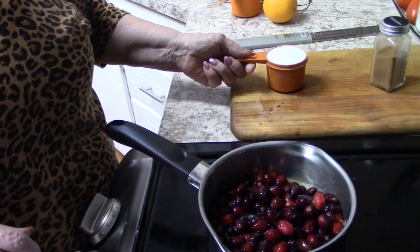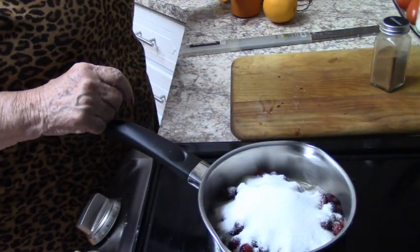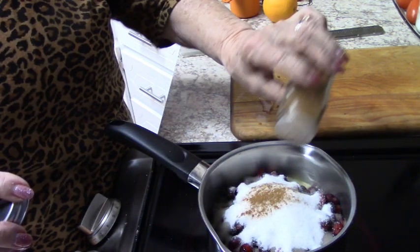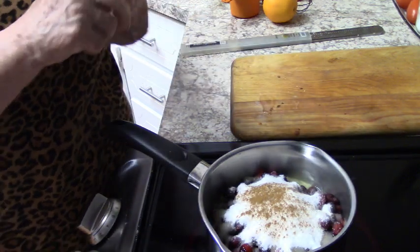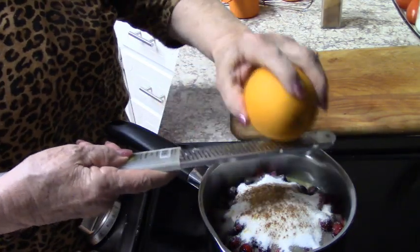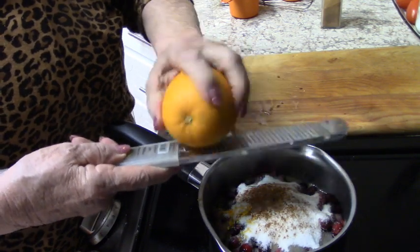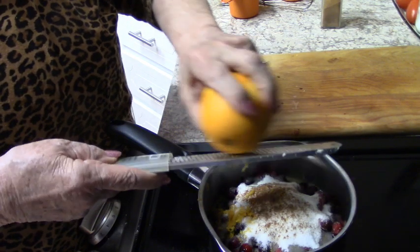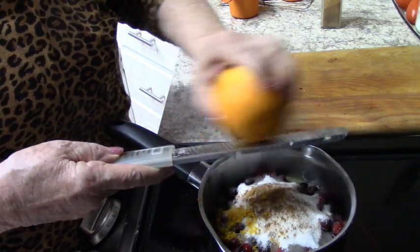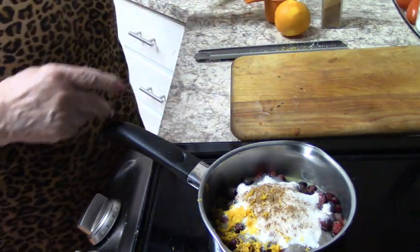Now the recipe called for a cup of sugar. I'm going to go with 2/3 of a cup of sugar. It also said about 1/8 of a teaspoon of cinnamon, so I'm just going to throw in just a little taste here. Okay. Now I'm also going to add a little bit of orange zest, which is totally optional. Just gives it a little deeper flavor. And that's all she wrote.